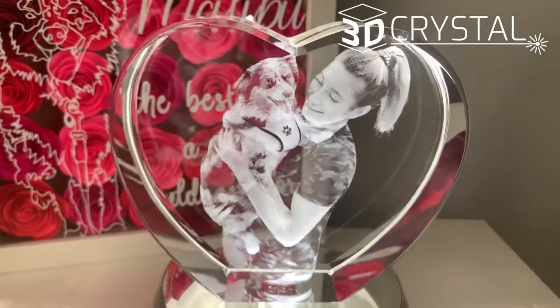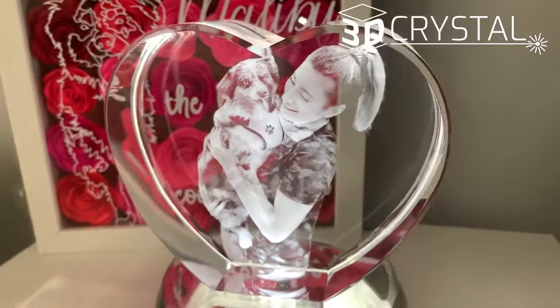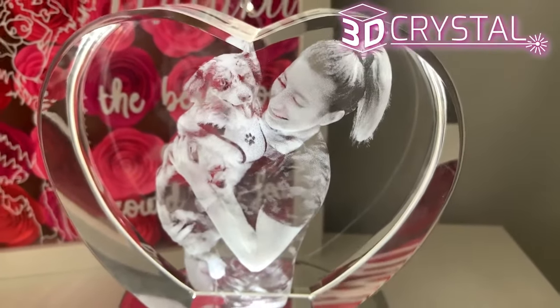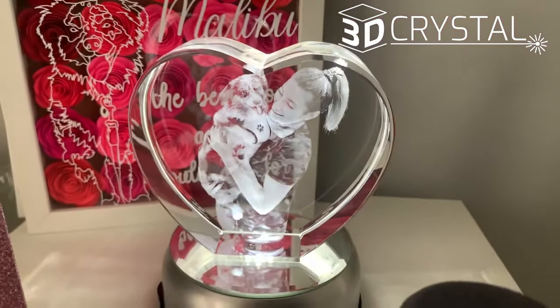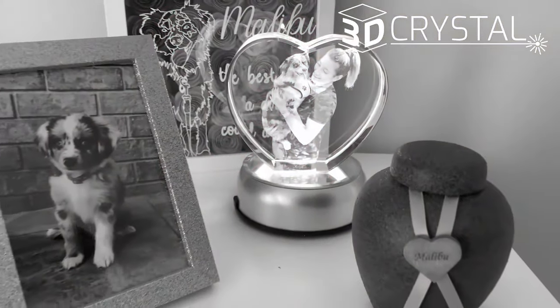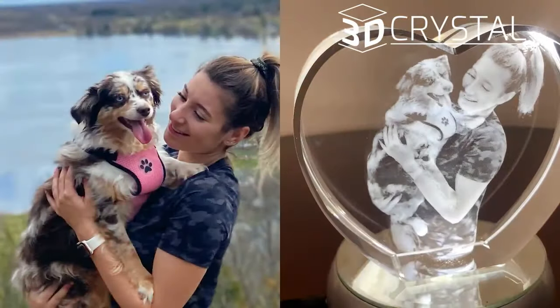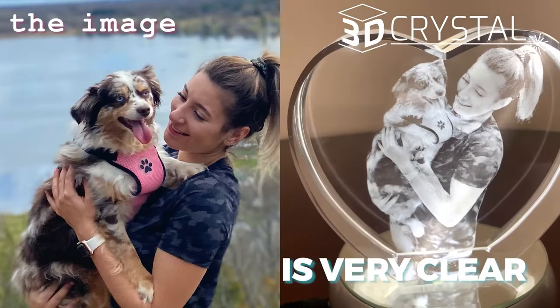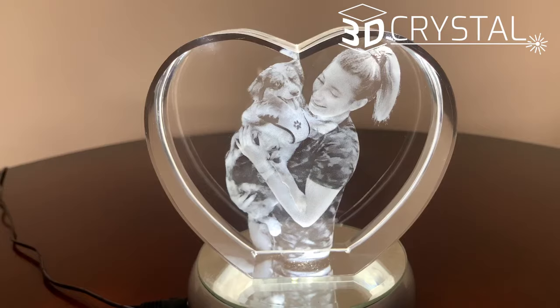Hey guys, I had to make this video because of how impressed I was with the crystal heart I ordered from 3dcrystal.com. I got it for my girlfriend as a memorial gift after her doggy and best friend passed away. Malibu was a special dog who will always be in her heart. The image is very clear and beautiful. It really brings it to life.